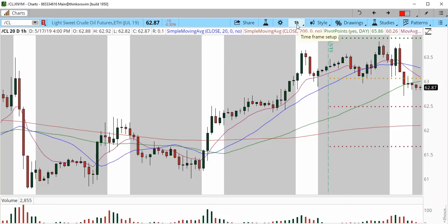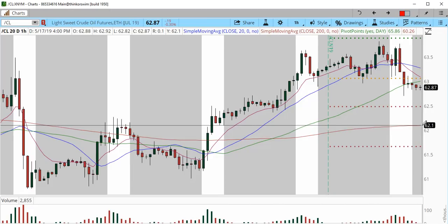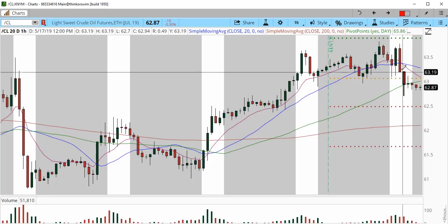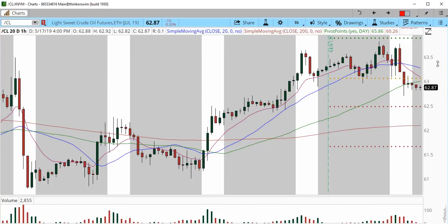62, once you come into the hourly chart, you have the 62 level right here. You have a strong confluence area at this level. And ultimately, you want to see the price hover higher, right at the breakout point. And remember, the breakout point was 63, right? So you want to see the price meander within at least less than a dollar of the 63 area.